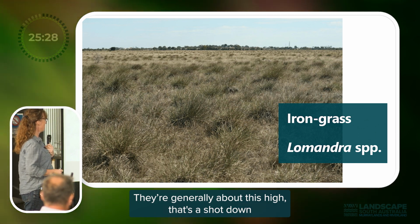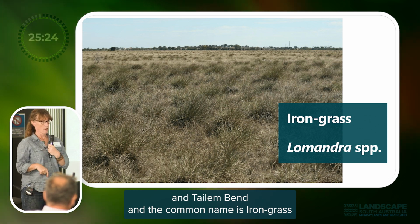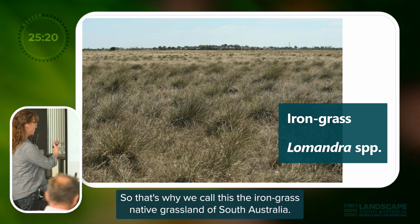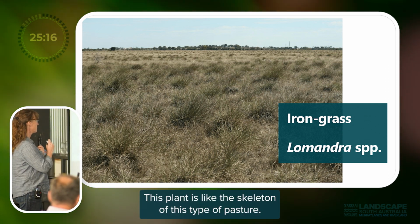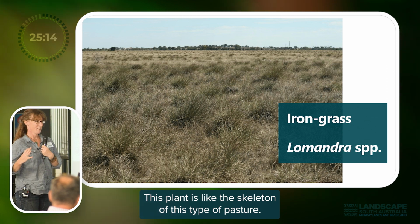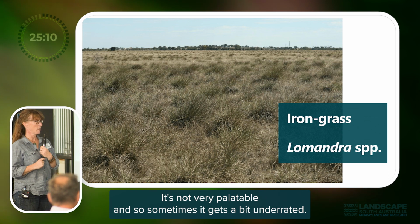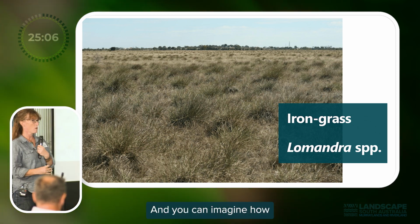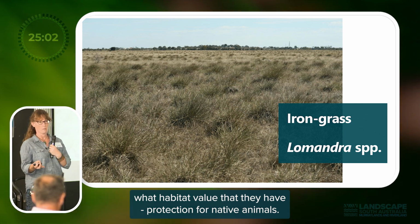That's a shot down in Tailem Bend, and the common name is irongrass over here. It's different in other states, but they call it irongrass, so that's why we call this the irongrass native grassland of South Australia. This plant is like the skeleton of this type of pasture. It's not very palatable, and so sometimes it gets a bit underrated, but those plants, they're huge, and you can imagine what a habitat value they have, protection from native animals.